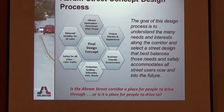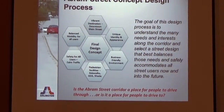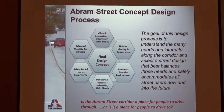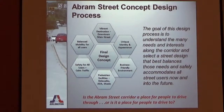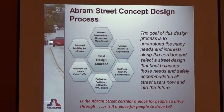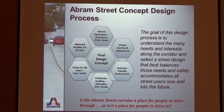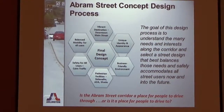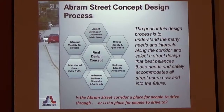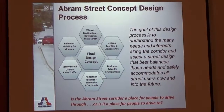And really our goal is to understand all the needs of everybody along the corridor, everybody that works there, lives close to there, owns property there, travels through there. What do they want? What are their interests? And then come up with a street design that best balances all of those needs and all of those interests and serves all of the users into the future. And this sentence at the bottom is one of those things we keep asking ourselves. Is the ABRAM Street corridor a place for people primarily to drive through, or is it a place for people to drive to? I think the vision from the master plan is that it needs to be more of a place for people to drive to.